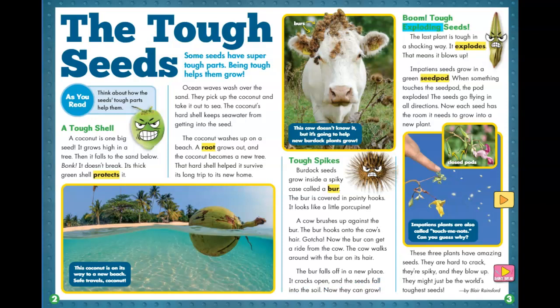Boom! Tough exploding seeds. The last plant is tough in a shocking way. It explodes. That means it blows up. Impatiens seeds grow in a green seed pod. When something touches the seed pod, the pod explodes. The seeds go flying in all directions. Now each seed has the room it needs to grow into a new plant.